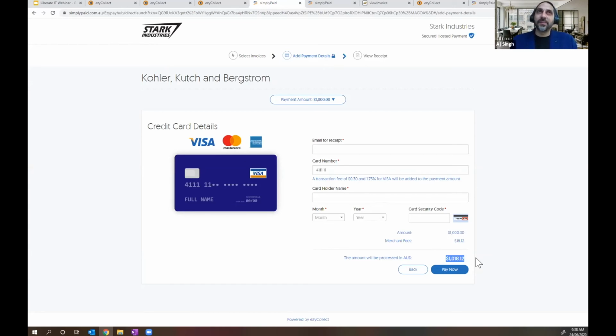So in the case of, it depends. If you're absorbing it, you'll have two transactions, one for the full $1,000 and one for the $18.12, because that's like a merchant fee that you need to account for separately as an expense account. But if you're surcharging, it's very simple.